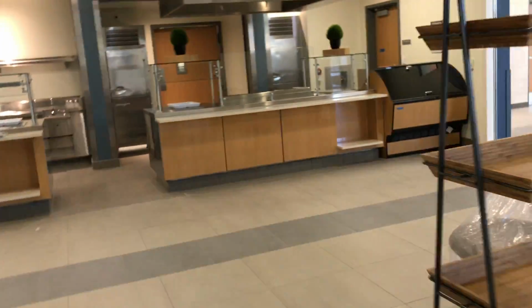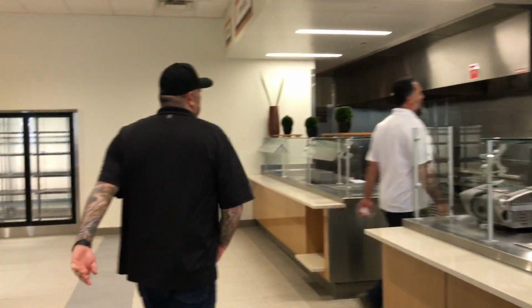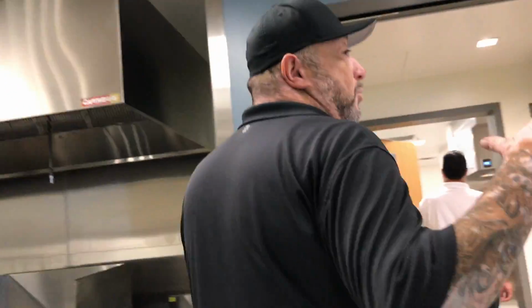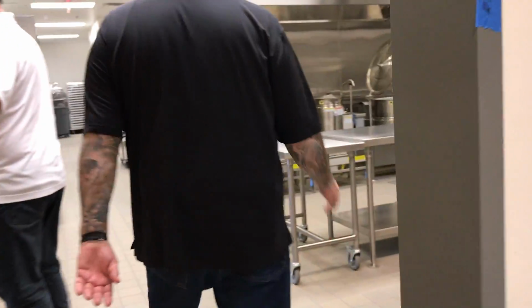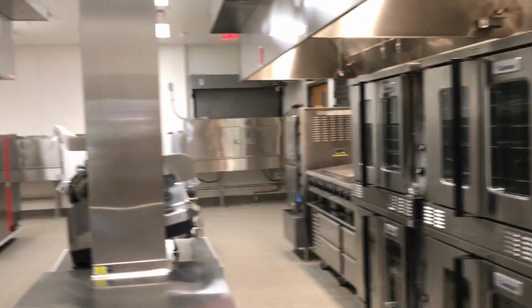Yep, correct. We can go through the kitchen. Yeah, we'll go through here and we'll go to the back of the house. So it's like a buffet style, huh? Exactly. Different themes. One of the hospitals we did in Huntington, in Pasadena, has its own wood-fired pizza. Oh wow. That's nice. Wow, look at all the mixing machines. This is amazing.